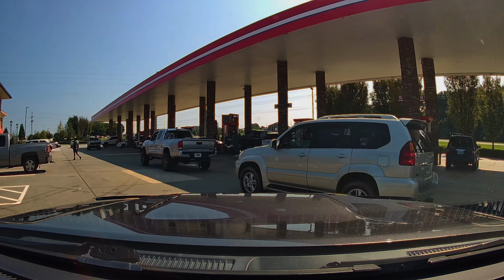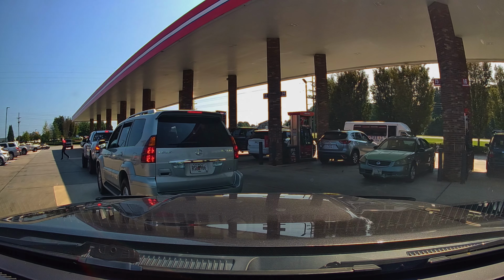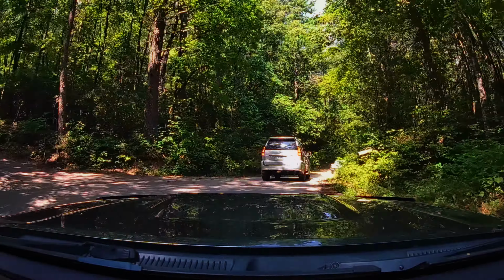Once we refueled our cars, we headed out to our ultimate destination, NIMBLEWILL Church Road, where the pavement quickly turned into packed gravel, foreshadowing what was to come.